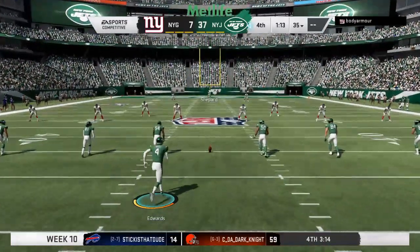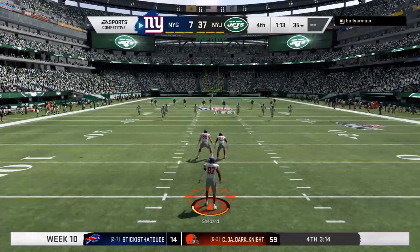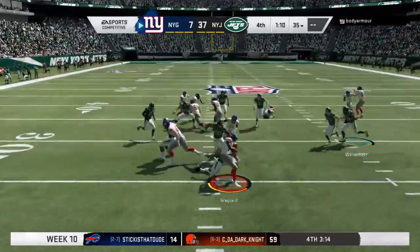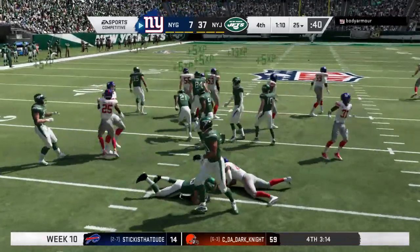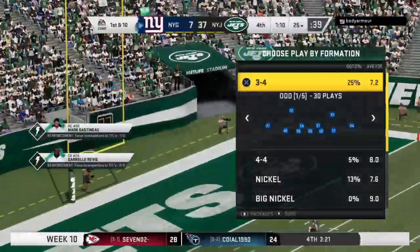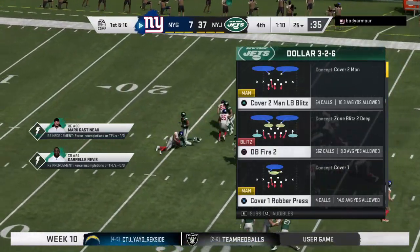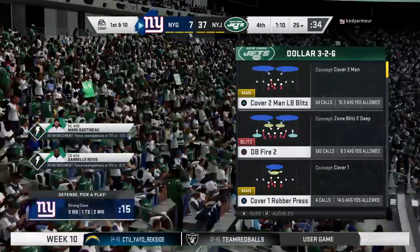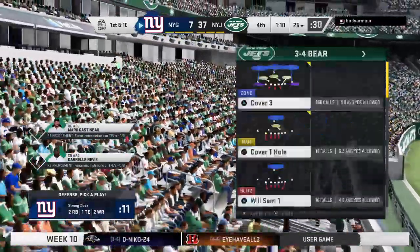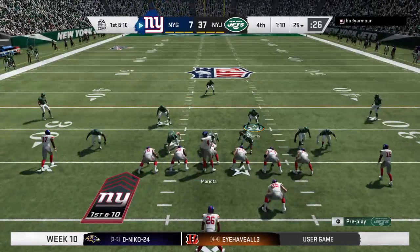Now after the touchdown, it's Lachlan Edwards to kick it away. This one fielded at the 5. And not a bad return here. He gets it out to the 25-yard line, at their own 25-yard line. The other New York offense getting ready for their next drive.